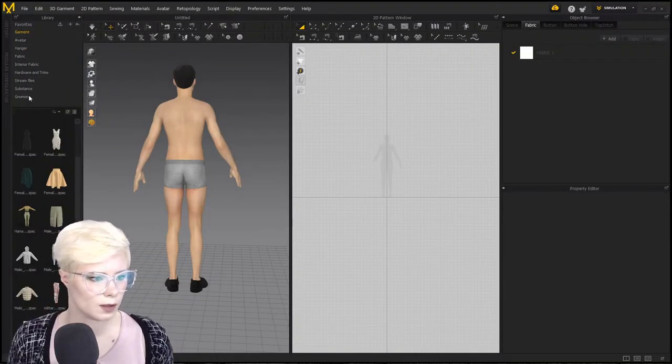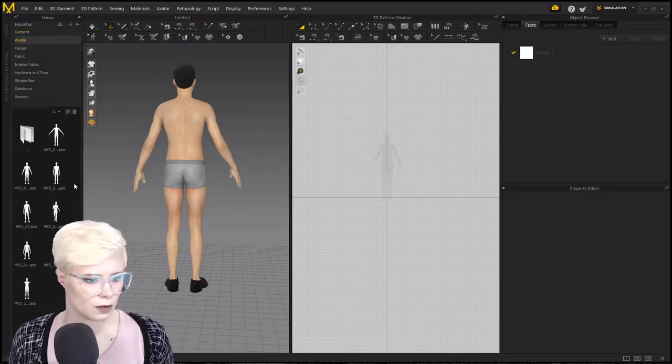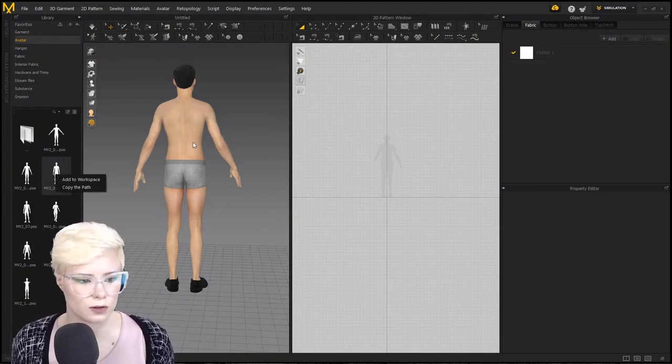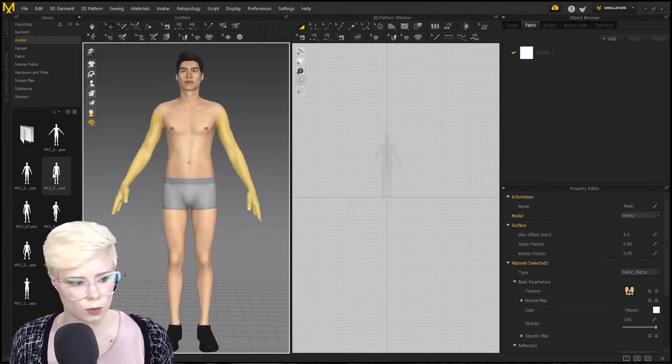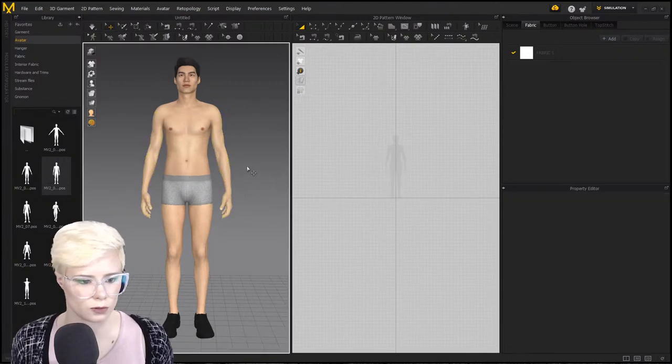So I'm going to move him into the parallel pose. His arms are at his sides. This is the pose that you're going to want to use if you are working with the modular mode. So I'm double clicking, going to pose only. His arms are at his sides.